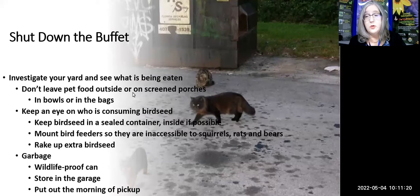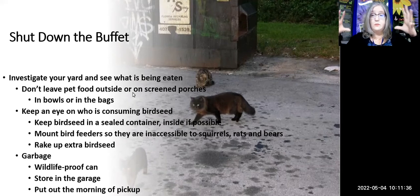Even on screened porches, that may be too much of a temptation for them. They're going to smell it, they're going to want to get it. So it's not just the bowls you leave out with open food. You don't want to leave those tremendously huge bags of dog food on your porch. Probably not a good idea. They're going to smell that, and they're going to try to get into it.